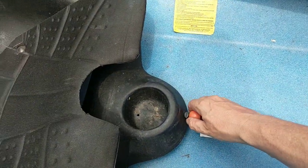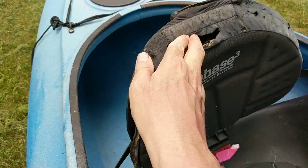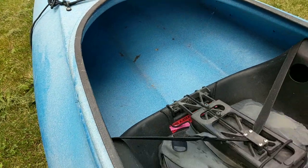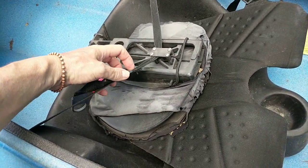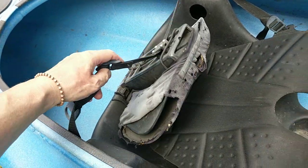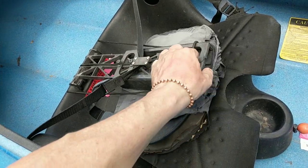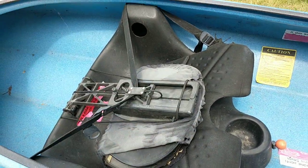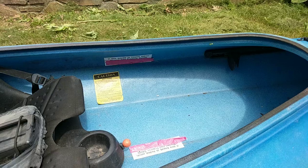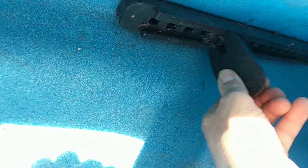If you look right here, you pull this up and the seat raises. And these straps right here move the seat back and forth. But everything is still working fine. The seat goes up and down, and the foot pegs are right here. They work perfectly fine.